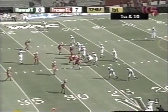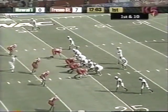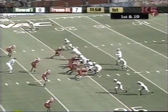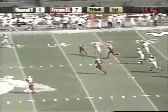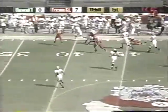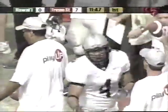Wizpel has come into the game, and he is flanked to the far side. They come out in the 4 wide sets. Ilawa back with Brennan. Brennan looking, shovel pass Ilawa, and he has space. 30, 35, Ilawa to the 40. Ilawa at midfield, breaks another tackle at the 45-yard line, down the sidelines, and is finally knocked out of bounds. The shovel pass yields big yardage.